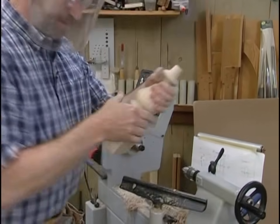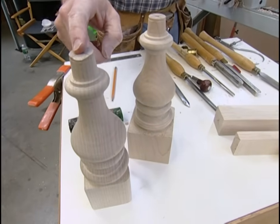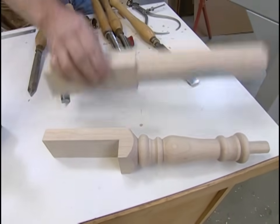Okay, there's a post. Here's the one that I made yesterday, so we have two of those. Here's a stump that I made yesterday and a blank that was prepared the same way as the post. Let's turn that.